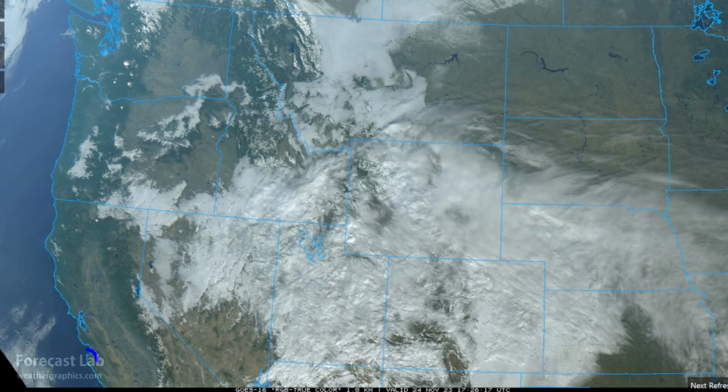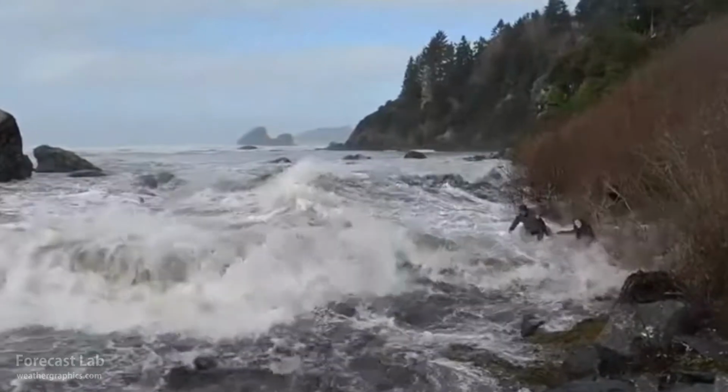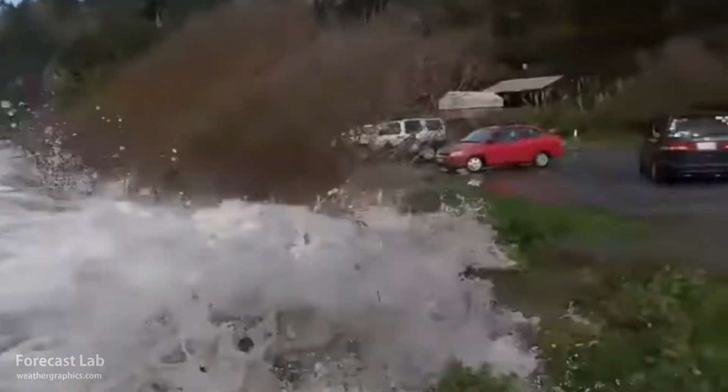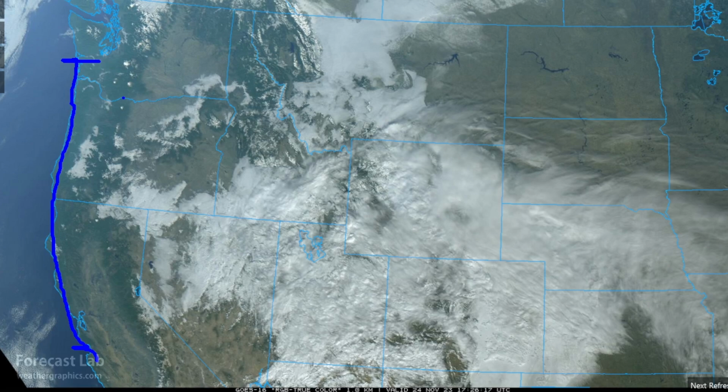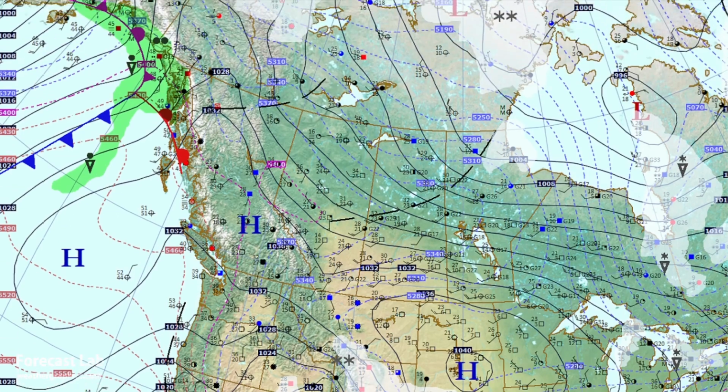And all along the coast from Monterey Bay up through Eureka, through Oregon, and all the way to Grays Harbor, we have a moderate risk of sneaker waves. And those are surprise waves that run up on the beach and look like this. And if you're out on that beach, you can get inundated very easily. So be cautious if you're out on the beaches over the next 24 hours. So the northwest states looking like this, offshore component, south of that high pressure area across British Columbia and Vancouver Island.